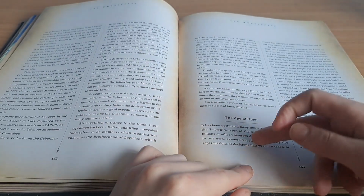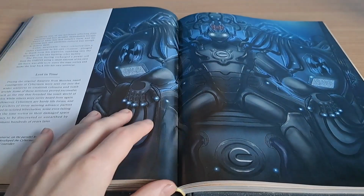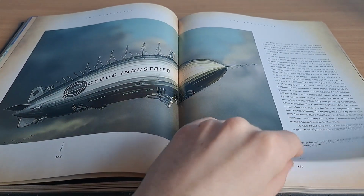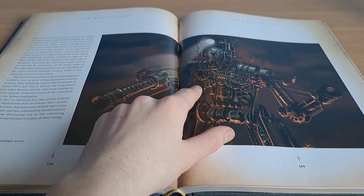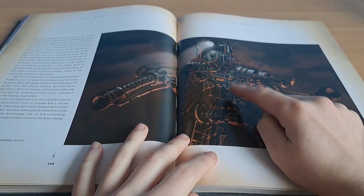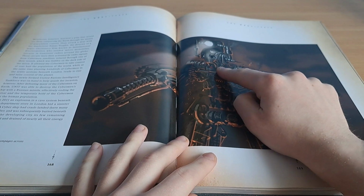The Age of Steel, so this is the Rise of the Cybermen story. This was the Cybermen. Yeah, you see here, the Cyber Controller from that story. The Cyber Industries blimp. You got the Cyber King, that's concept art. Yeah, that's definitely concept art. I remember that being in the Impossible Worlds book and talking about how dopey I think it looks.